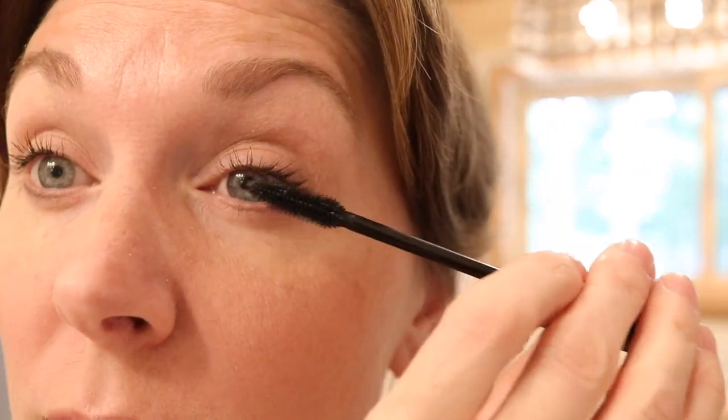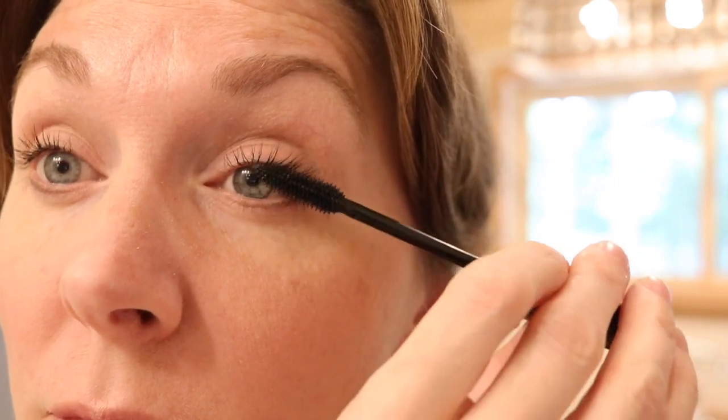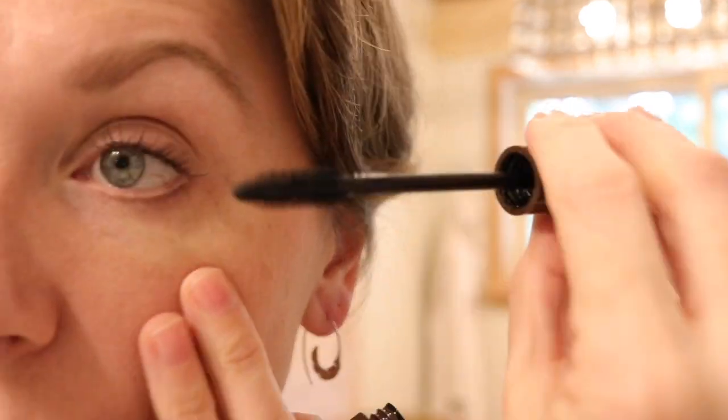I find this mascara is really easy to apply. It goes on without getting clumpy, and it gives my lashes some extra length without having any harsh chemicals in it.